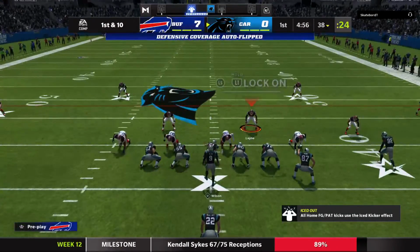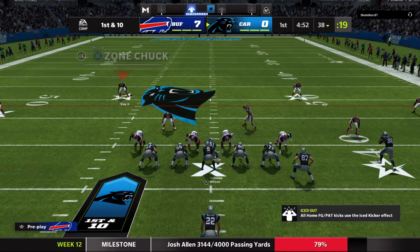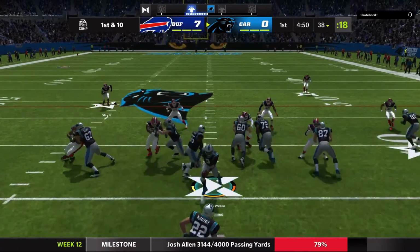Well, you went and now they have that opportunity. No, you didn't go 3 and out. I went 3 and out on that first drive. I'll try to do better here.